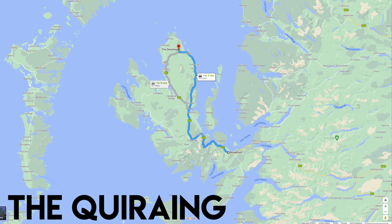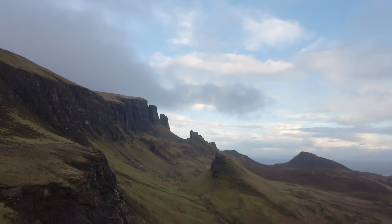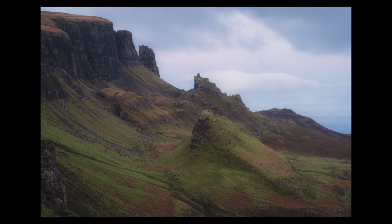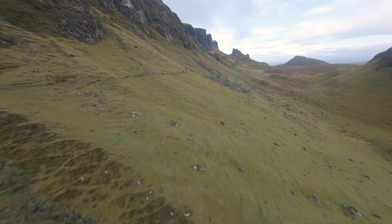It's about an hour and 10 minutes from Broadford and about 35 minutes from Portree. The Quiraing is a rather large area, of which the main viewpoint you'll actually see from the parking lot, and it looks off down the trail, and you have all these strange rock formations, kind of volcanic looking. It really looks very otherworldly, like you're on a completely different planet. Just really awesome for flying drones, just exploring.